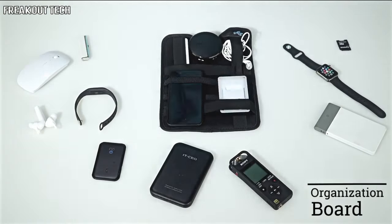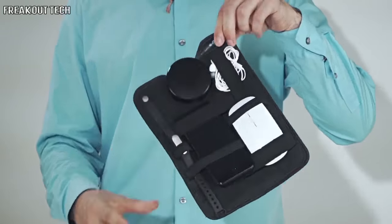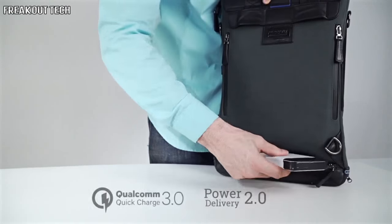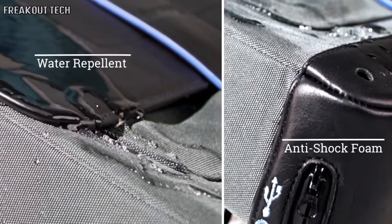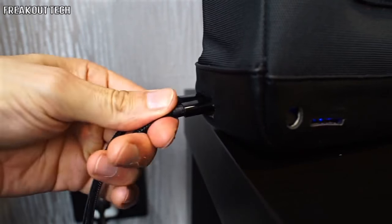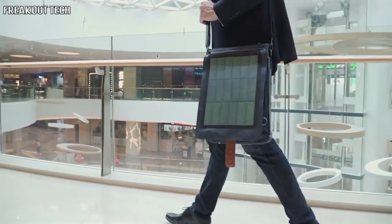With the Moovy Go Board, you can store and easily access your essentials. Moovy Bag is resistant to shock and damage, and the battery is safely surrounded by shock-absorbing foam, and a water-resistant coating keeps the rain out. Recharging Moovy Bag is super easy. Just plug a micro USB or USB-C cable into any power source. Moovy Bag also comes with an internal solar panel fitted on the flap.